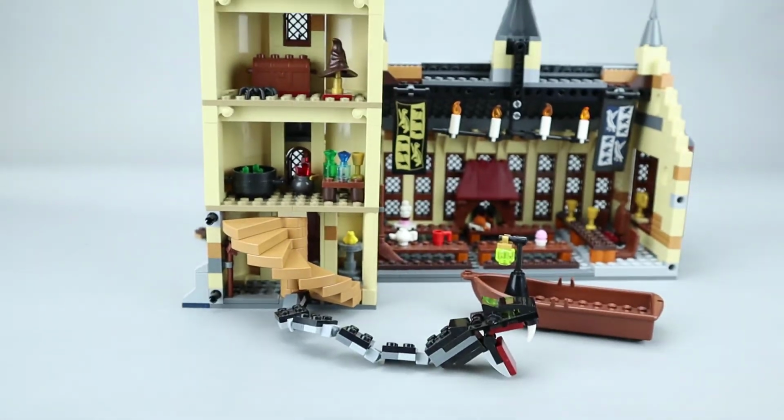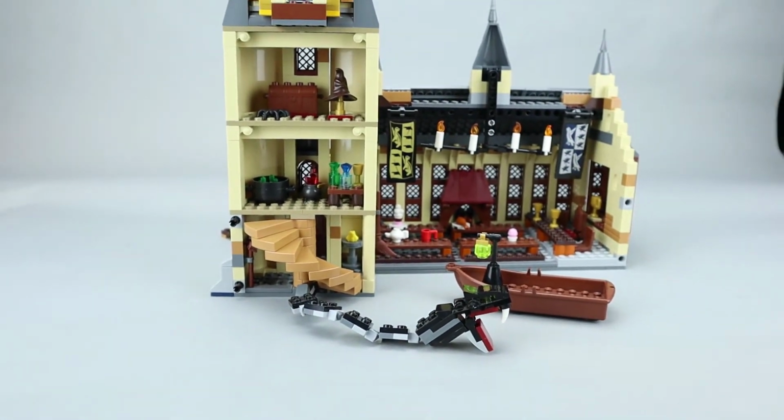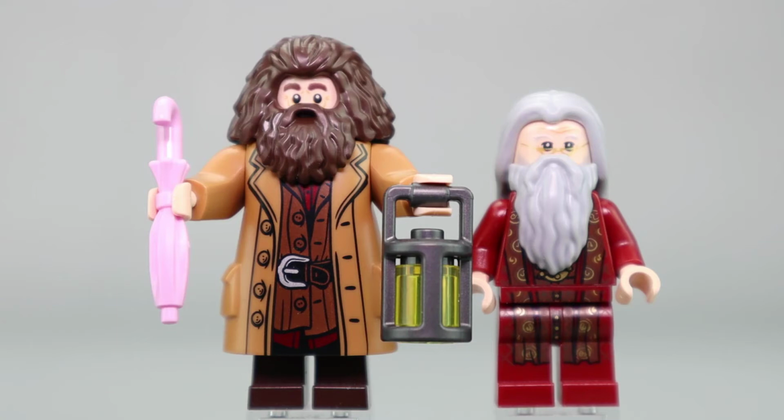Now that we've looked at all the pieces of the castle itself, let's take a look at the minifigures. As mentioned in the intro, this set comes with 10 minifigures. They include Hagrid, Nearly Headless Nick, Professor Quirrell, Professor McGonagall, Albus Dumbledore, Draco Malfoy, Susan Bones, Hermione Granger, Harry Potter, and Ron Weasley. First up, we're going to start with Hagrid and Albus Dumbledore.